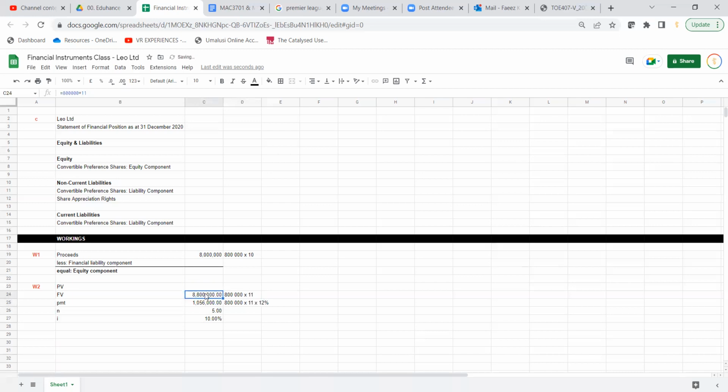Take note, future value and payment must be in the same direction. So I always just keep future value and payment positive. Future value and present value will always be in the opposite direction. So what you will notice, the present value will come to a negative number.